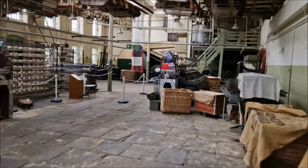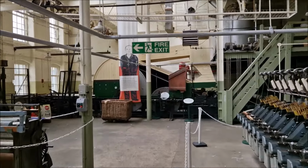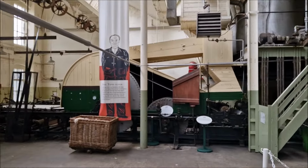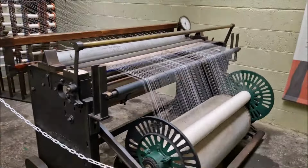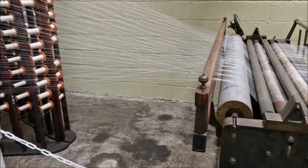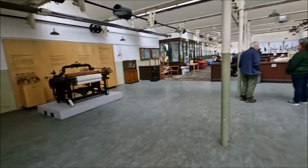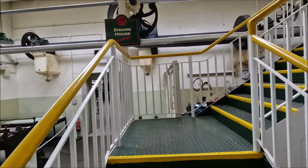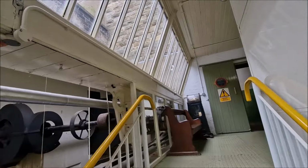Right, so back through here now. I'm going to show you the engine house quickly. That'd be a carding machine, won't it? That? No, cylinder sizing machine. Oh, I didn't show you that on the way in. Up we go. All this natural light coming in.